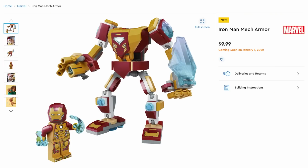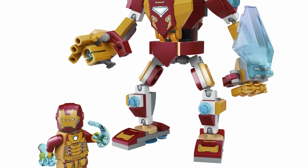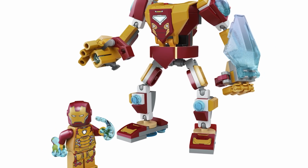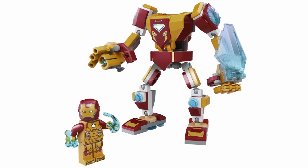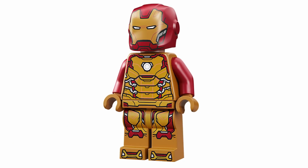Next up is the Iron Man mech armor, and we literally just had one like 2 years ago, so I'm not really excited, but at least it's a different color scheme, though I can't tell if that's more yellow or pearl gold. I'm leaning towards pearl gold on the figure, which I guess is cool. To me, it just feels really odd. I'm not a huge fan of the suit figure. I think the overwhelming amount of gold just looks ridiculous, especially just with like plain red arms. I don't know, I'm not a fan of this at all.